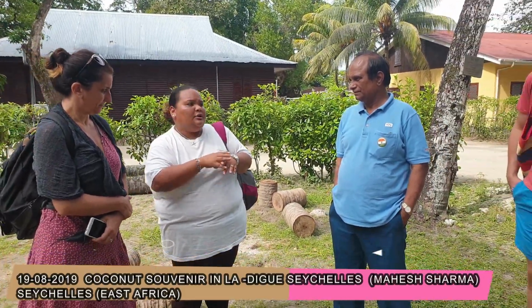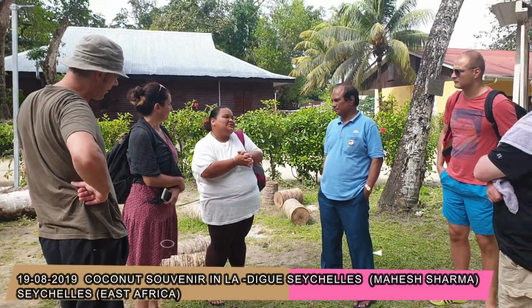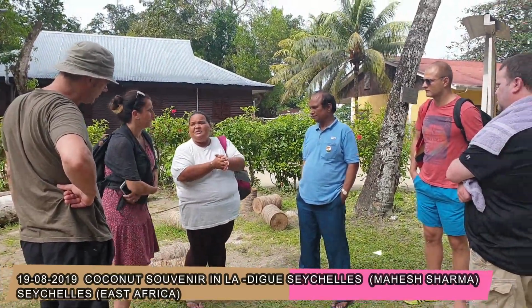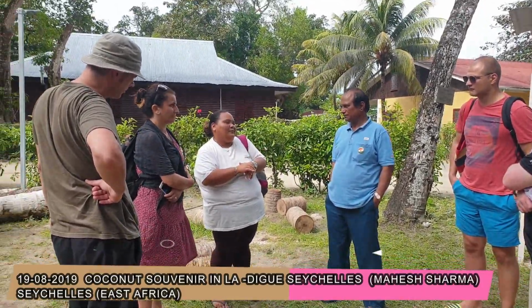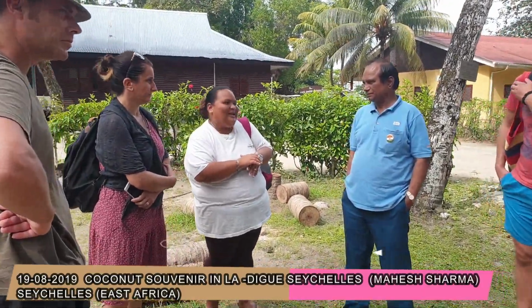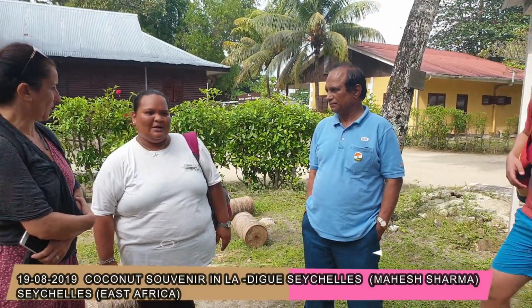Reaching Praslin, we're going to board buses that will bring us to the restaurant for lunch, and then after lunch we'll go to another reserve known as Vallée de Mai, where we're going to see the Coco de Mer in its natural habitat. Then we're going to see another beautiful beach known as Anse Lazio Beach, the 3rd most beautiful beach in the world. We're going to spend another 1 hour, 1 hour 30 minutes there. We'll spend the afternoon on Praslin, and we'll leave at 5 o'clock to take the last ferry at 6 o'clock to go back to Mahé.